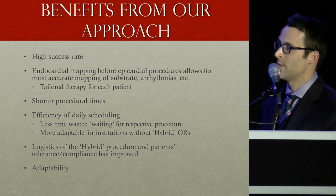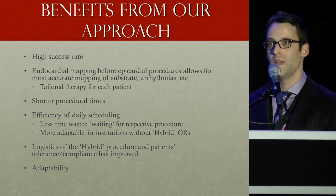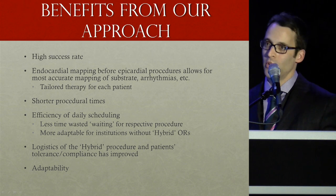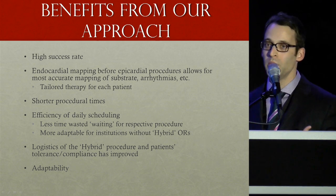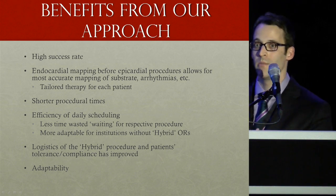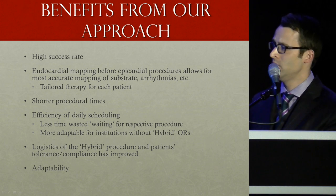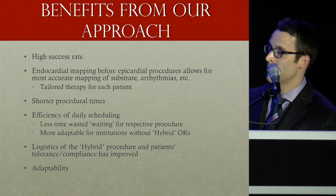The big thing is the adaptability and the logistics of it, because we're talking about doing it on the same day, but there's a lot of downtime for both docs if you're working on the same day. And the way we do it now, we started with no hybrid OR. So this is a way that can be adopted by any hospital. You just need an EP lab and an OR. The EP works first. It takes about 3 hours of my day.